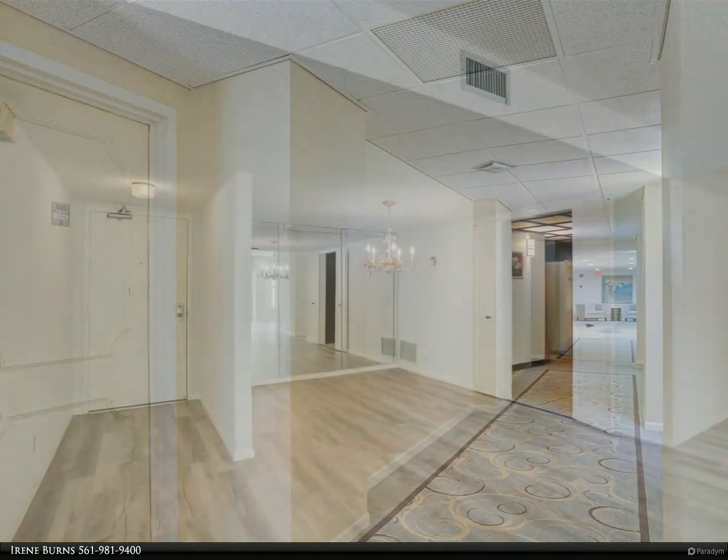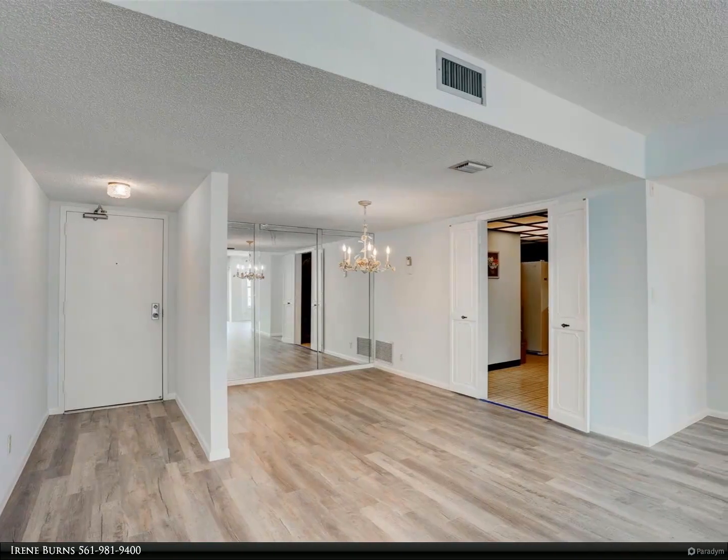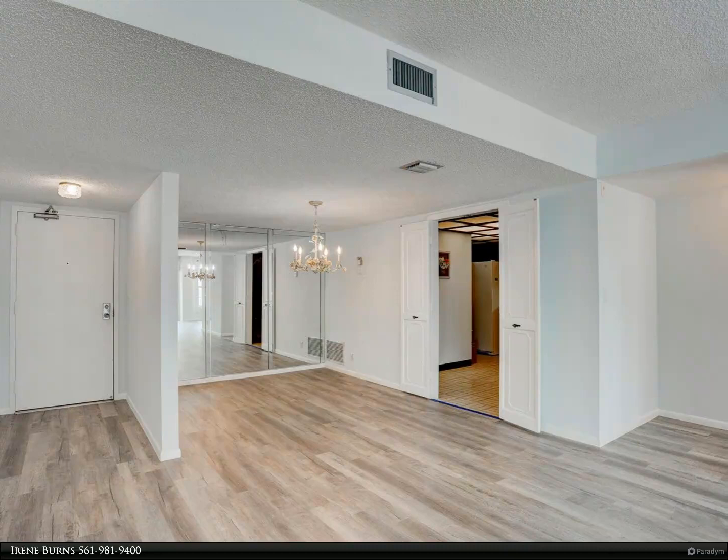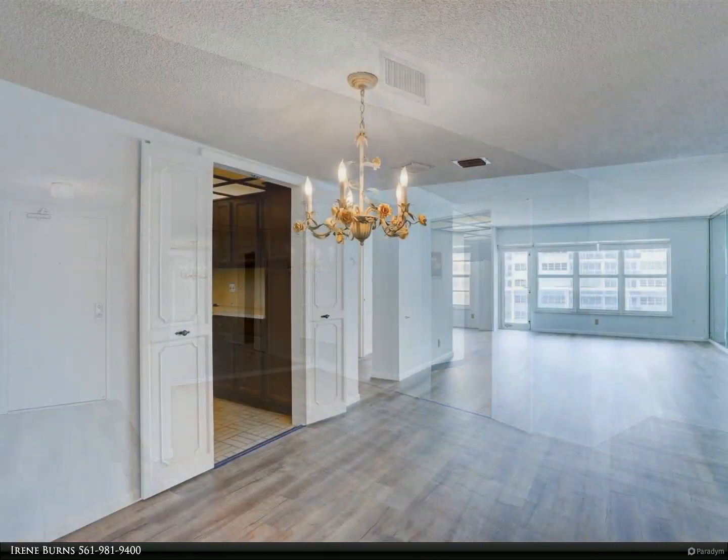The unit has ample closet space, underground parking and a storage locker. Enjoy the heated pool just steps from the beach, and beautiful blue ocean.